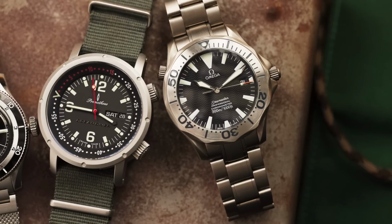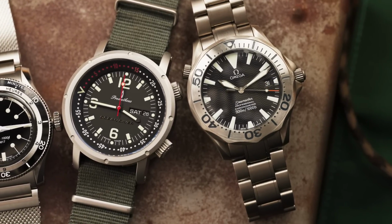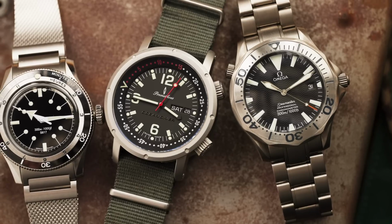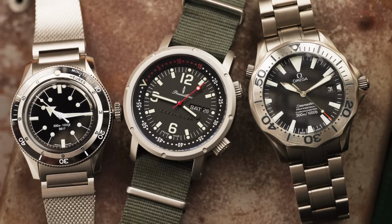That's certainly done very well, but if you're looking to expand your experience of the genre as a whole, there are a lot of other watches out there that offer a unique experience compared to what we're used to seeing. And that's why they've ultimately found a place in my collection and why I appreciate them so much. This has been an inside look at my collection at dive watches that break the mold.